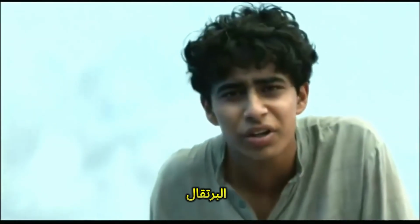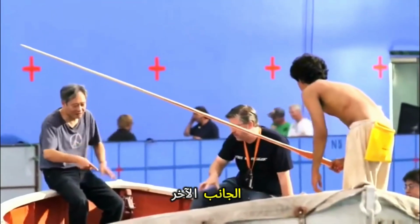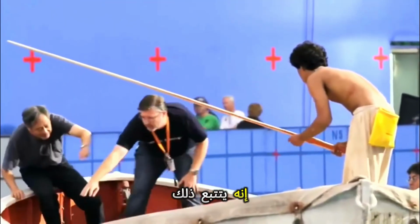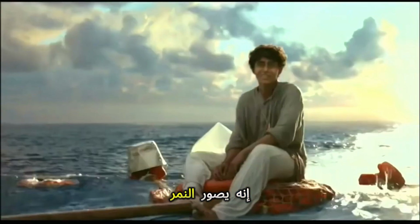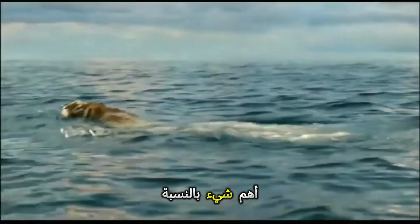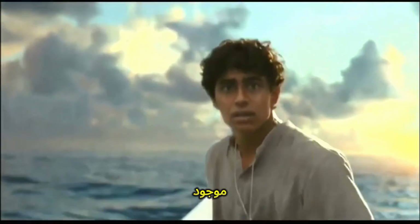Where's your boy, Orange Juice? He's a very impressive kid. Ang could say the tiger is going to walk from one side of the boat to the other, and you could see when he's performing, he's tracking that with his eyes. He's not just mechanically doing it, he's picturing the tiger there. It's the most important thing for a visual effects person who's going to put in something that the actor really believes that it's there. And Suraj just absolutely nailed that every time he did it.